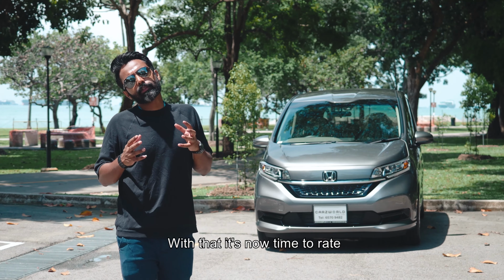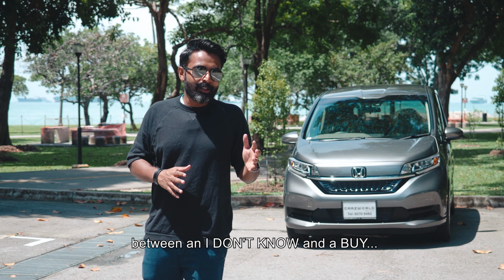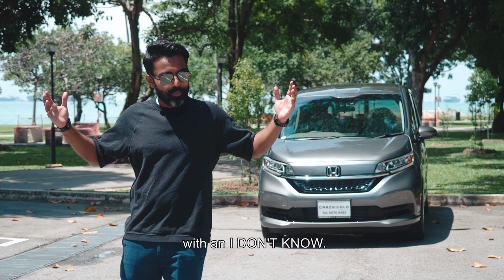With that, it's now time to rate the all-new Honda Freed Hybrid. And again, a very, very, very tough call between an I don't know and a buy. But I think I have finally settled with an I don't know.